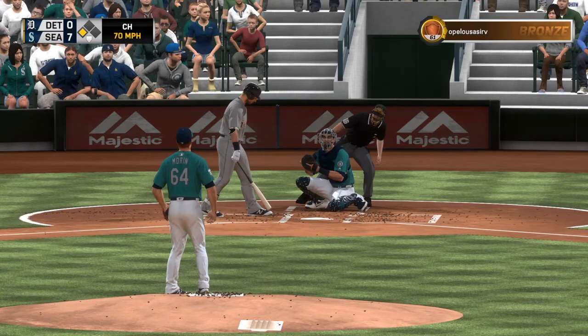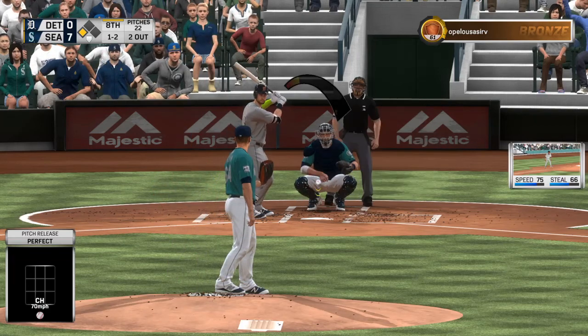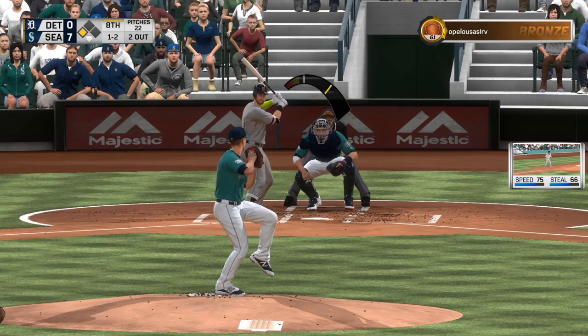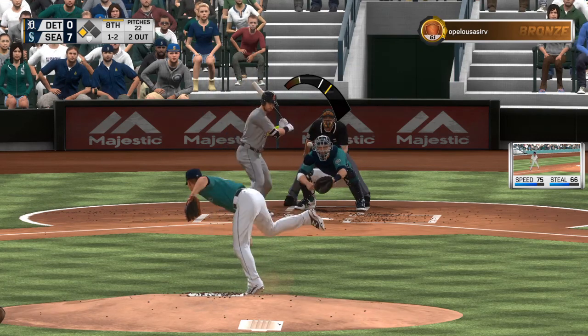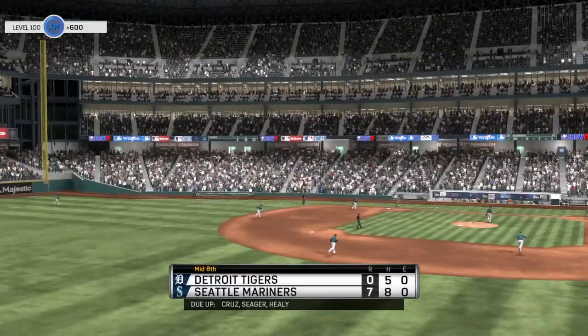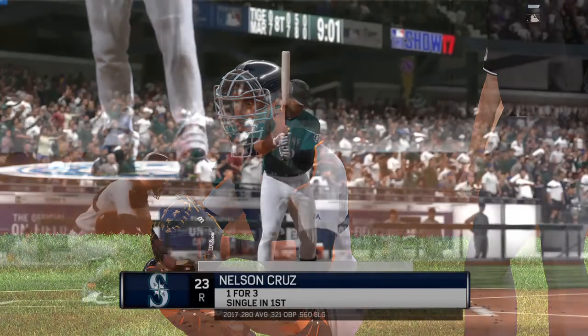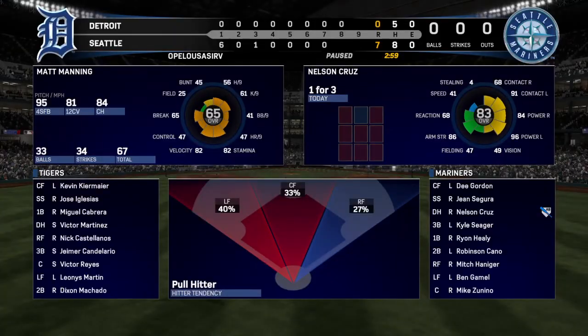And a changeup here, but that's taken low in the dirt for a ball. Well, that's a smart miss there. Sometimes guys will chase it down there, especially when they're in protect mode on an 0-2 count. Got him swinging, and that will end the inning. Ready now.